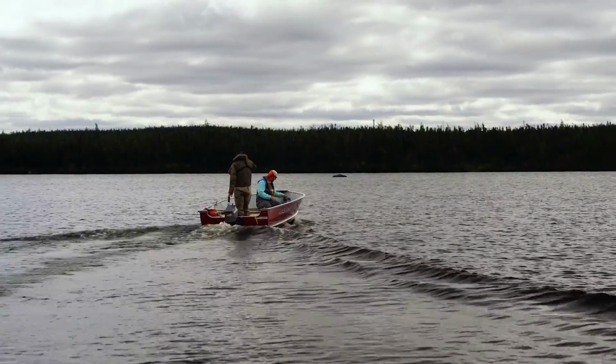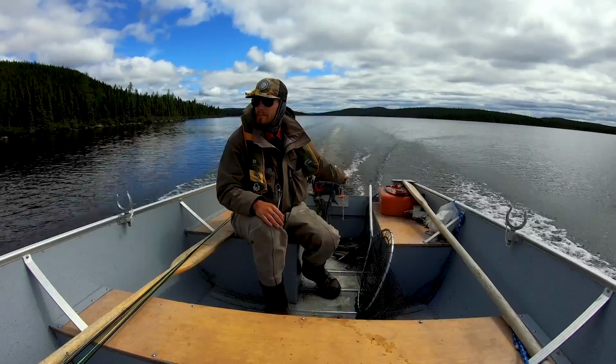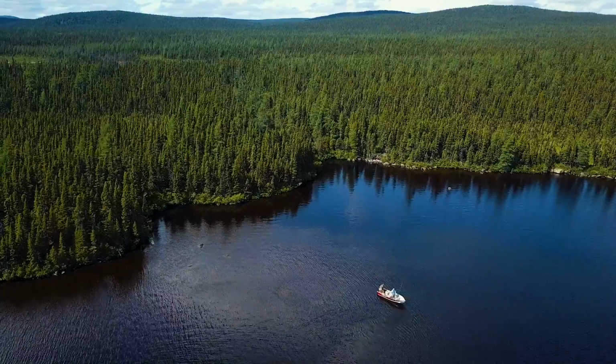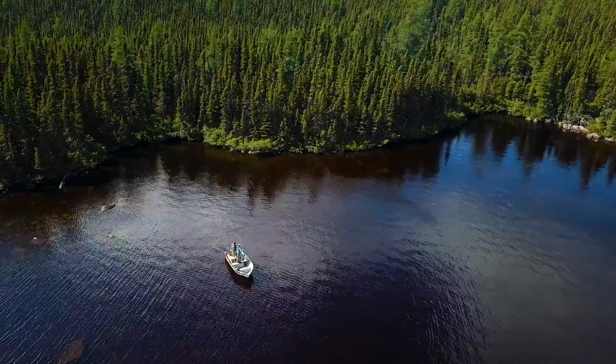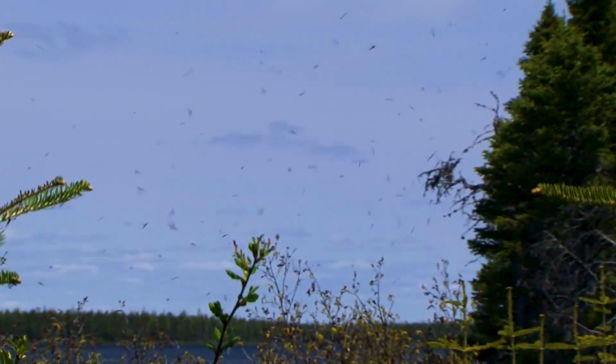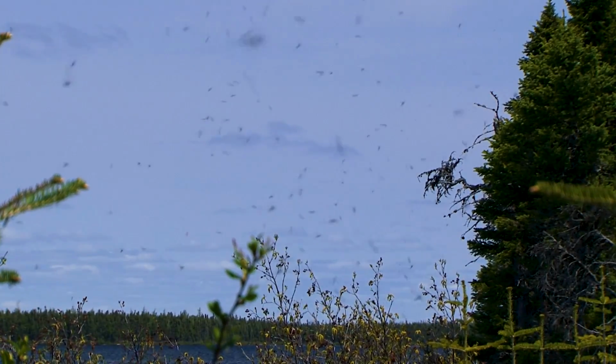With no luck at the first location, my guide Travis suggested we zip over to another spot on the lake. Upon arrival, we quickly and happily discovered a large mayfly hatch was underway. Now the real fun of dry fly fishing could begin.